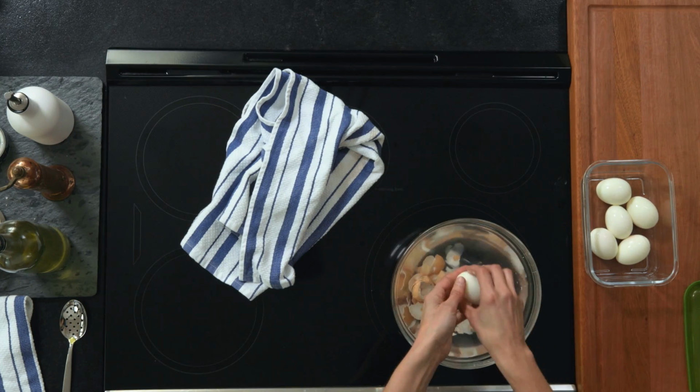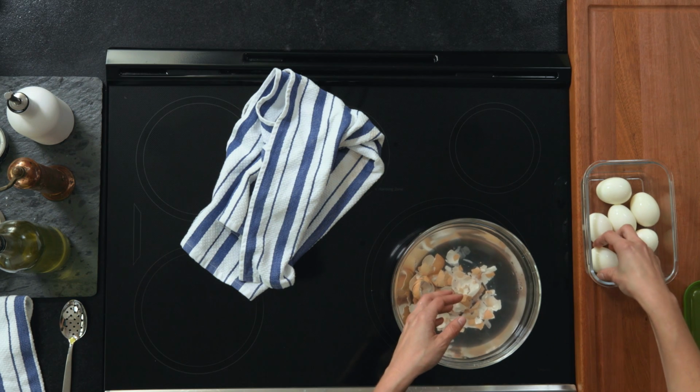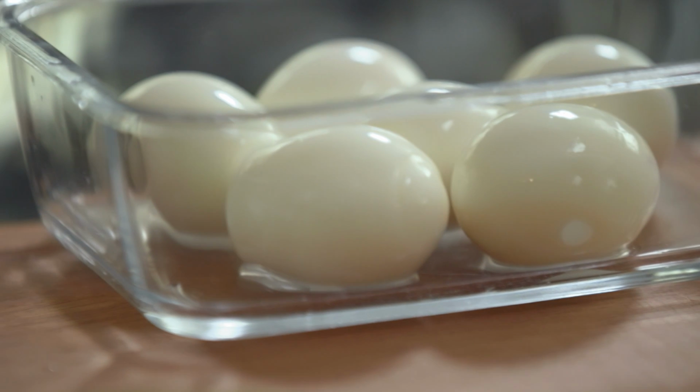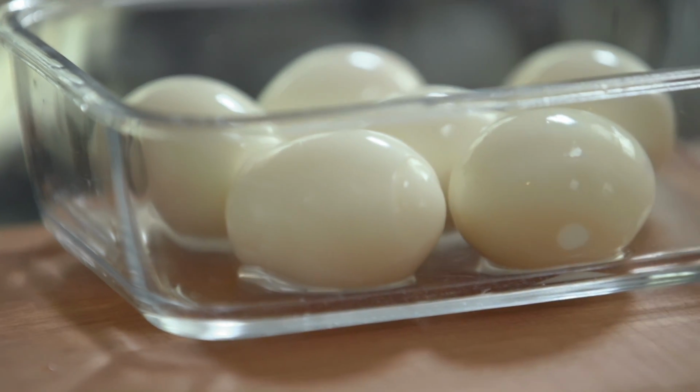It's important to peel them when you cook them because the longer they stay in the shell in your refrigerator, the harder they become to peel over time. Hard-boiled eggs like this will last up to a week in your refrigerator.